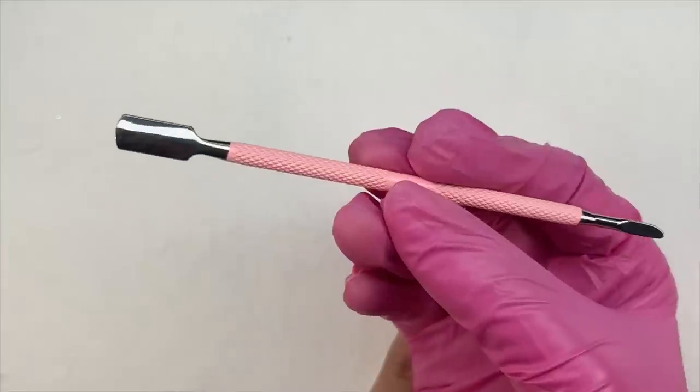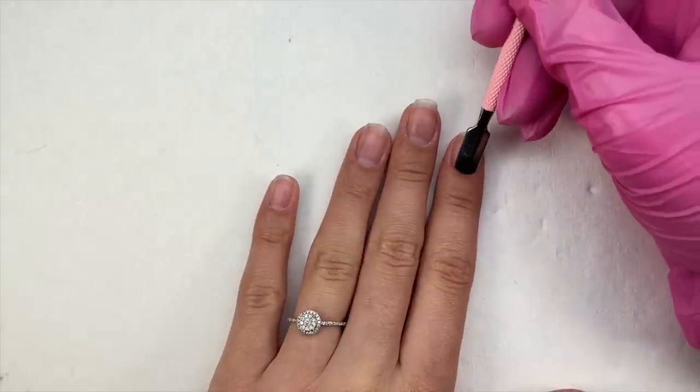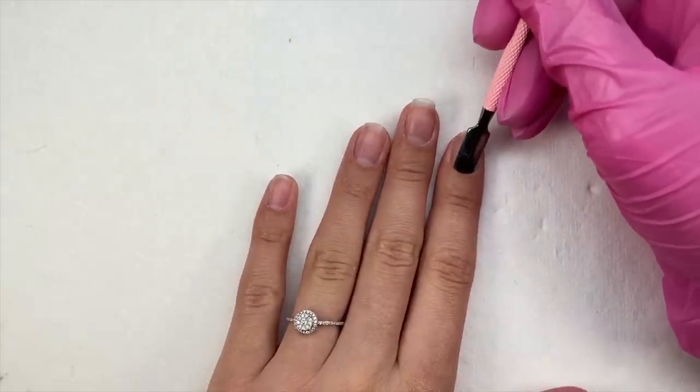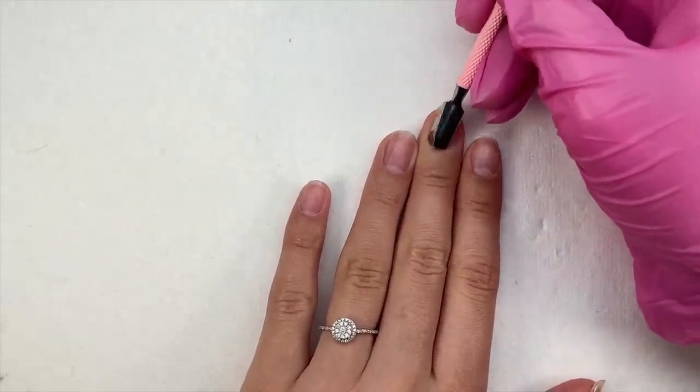So now we are ready to jump into the nail set. Today I am going to be showing you how to do Gel X nails at home and using the Daily Charme 3-step gel extension set.